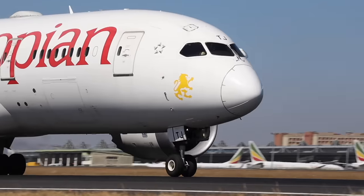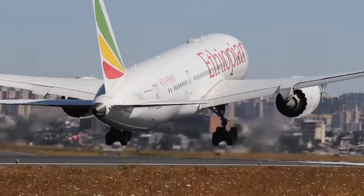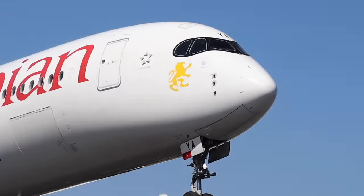Wow, I really enjoy when I see the airplane airborne, glide into the air. It's very interesting, they use the latest airplanes, 787 and A350, to all the African countries and to many developing and interesting places like Kinshasa, Kano, Libreville, Malabo, you name it.